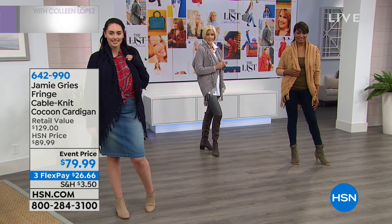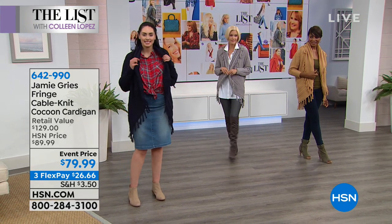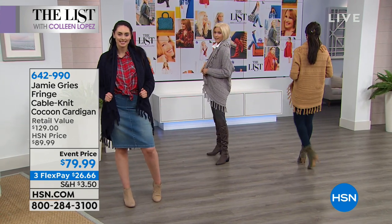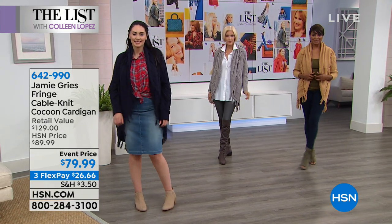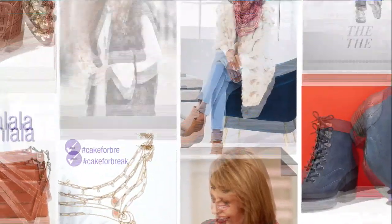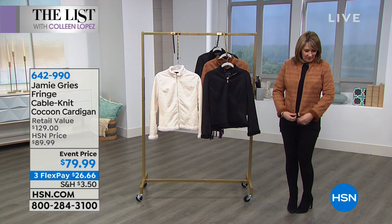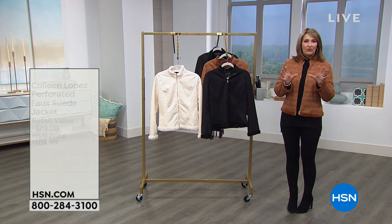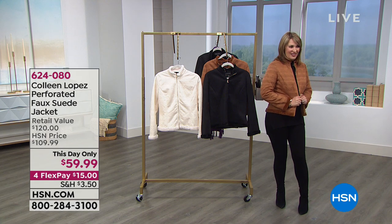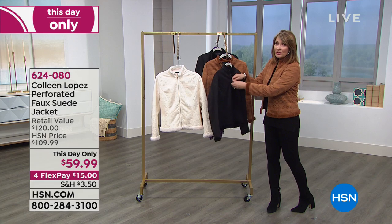And next up, we are gonna show you a brand new jacket and we're gonna offer it at a this day only price, which is very exciting. So this is brand new and this is perforated faux suede. So it looks like suede, it feels like suede, it has the beautiful perforation in it, and it has a great little zip in the front. It's fully lined in faux fur, almost like a shearling. It's $59.99, it's so cute. And it's like the most cuddly jacket.